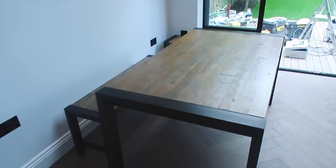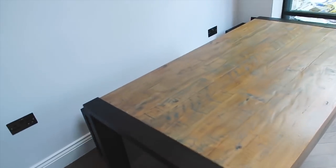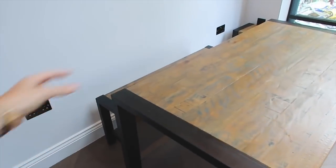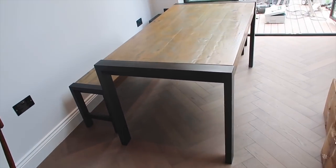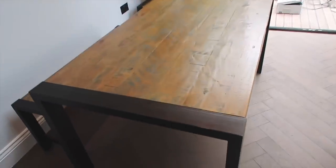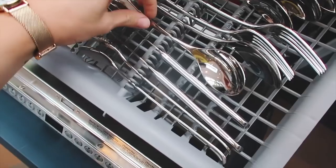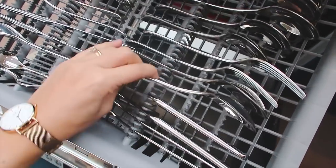Our table looks way too small for the space now, and also the color of the wood really clashes with the floor, so I definitely want to get a new dining table. I think I want to do a bench with chairs, but it's just something we haven't prioritized yet, so it looks a bit strange for now, but we will get a new one. Put all the cutlery in the dishwasher ready to wash, but it's so nice, I absolutely love them.